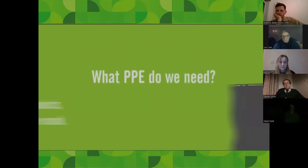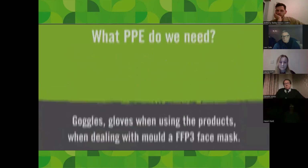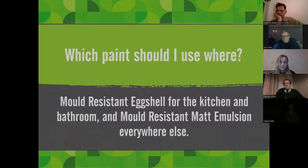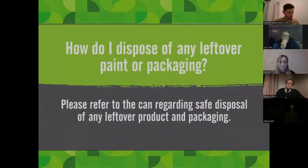What PPE do we need? Goggles, gloves when using the products. When dealing with mould, a FFP3 face mask. Which paint should I use where? Mould-resistant eggshell for the kitchen and bathroom, and mould-resistant matte emulsion everywhere else. How do I dispose of any leftover paint or packaging? Please refer to the can regarding safe disposal of any leftover product and packaging.